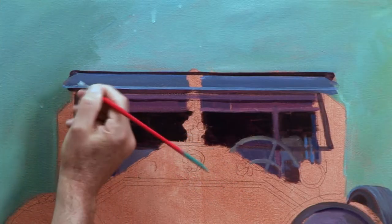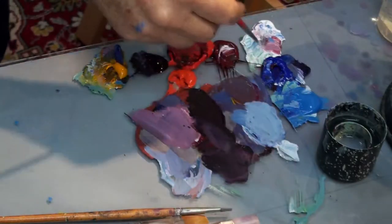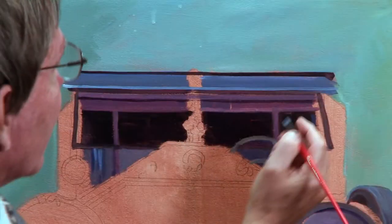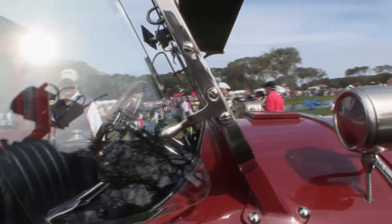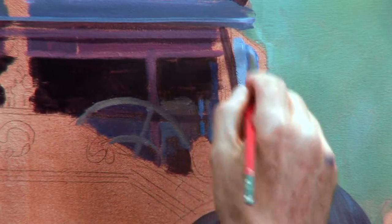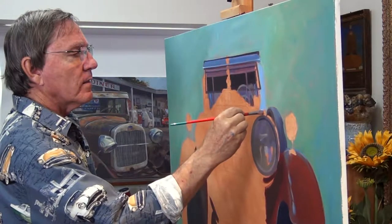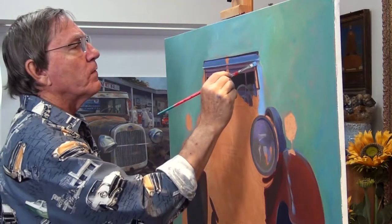Since this blue was already wet, I'll add a highlight here, and this white will blend right into that light blue right on these edges. There's what is called a glass wind wing right here. And it's catching a lot of the reflection from the sky, so it's this blue color. And I'll put this in there as one large solid shape to begin with. And then while it's still wet, I'll add some other subtle colors in there and some reflections.